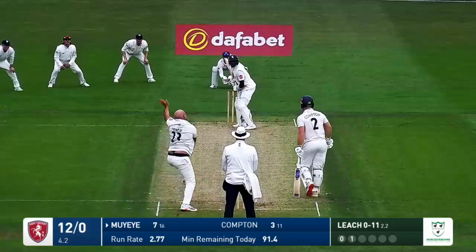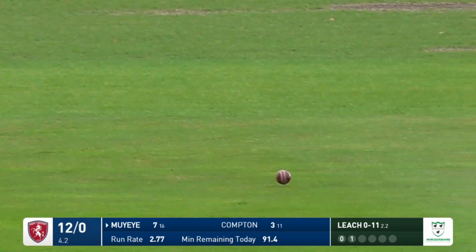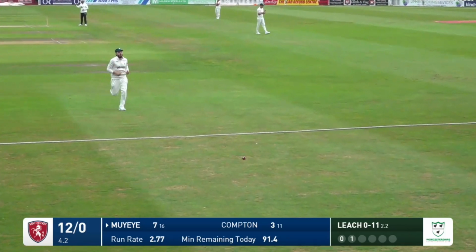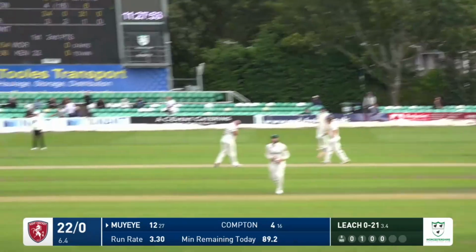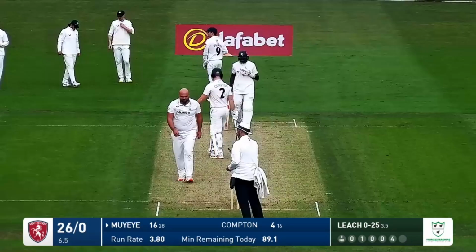12 for none. Kent then, good looking shot from Muyeye, that one. It's a cover drive. It's more of a steer really through the offside, but it's beautifully played. Leach to Muyeye and clips that. Well, it was some force actually. Back foot drive behind square.